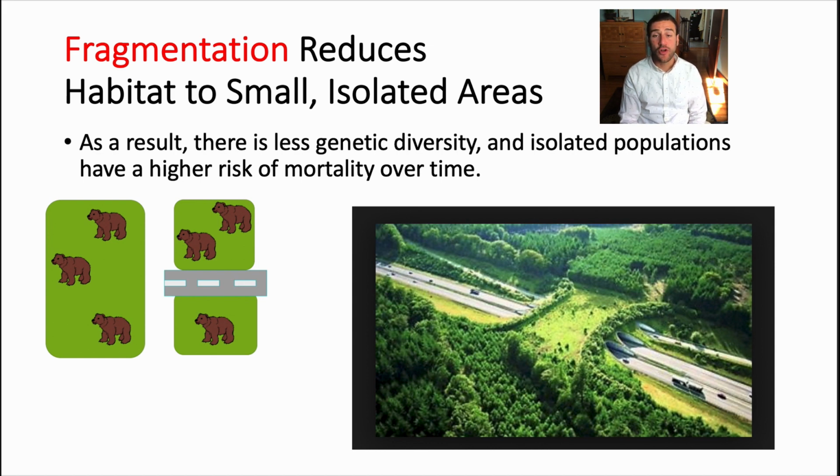Because think, you're on a road, on your way to work, that road just keeps going. Animals can't go around the road. Animals have to cross the road. And we know that term roadkill. So these barriers actually cause fragmented, tinier habitats. As a result, because of habitat fragmentation, there's going to be less genetic diversity, and these isolated populations have a higher risk of mortality over time.